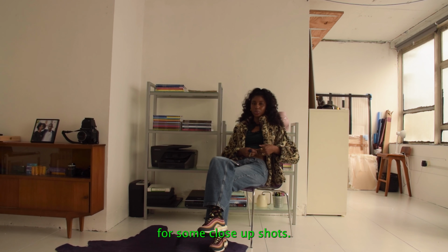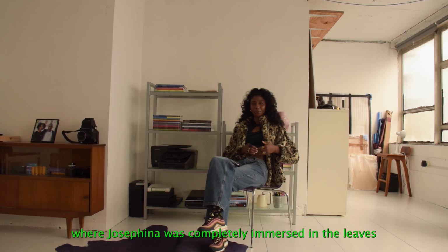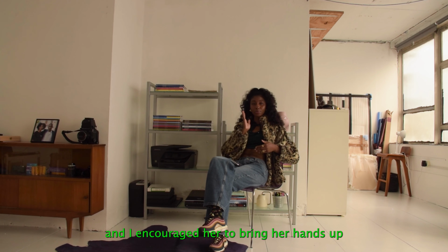Stood close to the bench for some close-up shots where Josephina was completely immersed in the leaves, and I encouraged her to bring her hands up to incorporate the fishnet gloves.